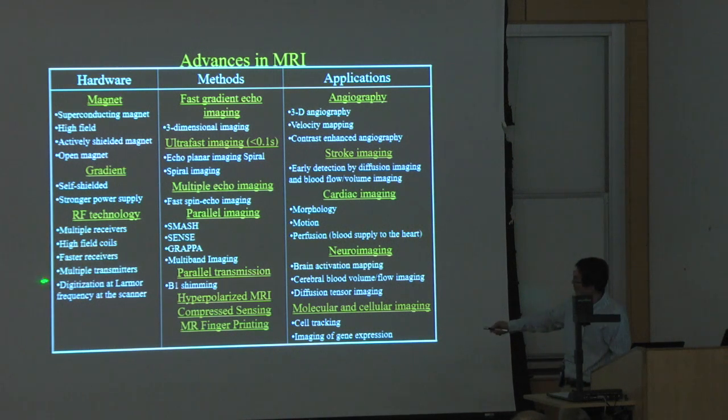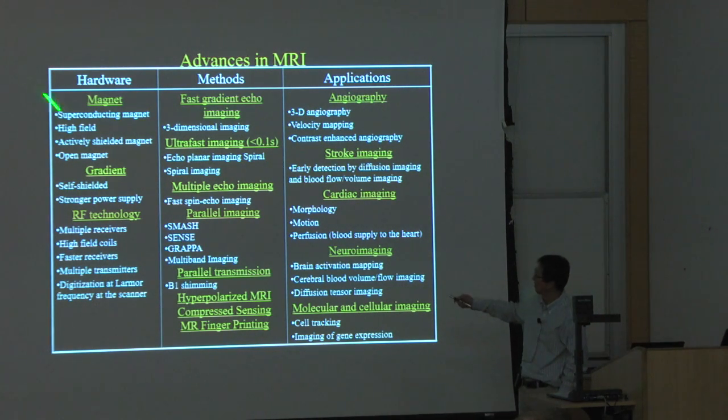Then we also now have multiple transmitters. Not only multiple receivers, but multiple transmitters. So our scanner now has all of these. And also the magnets now do not require any helium. The old ones required helium, and the even older ones required outer cooling with liquid nitrogen. So this is the development on the hardware side.